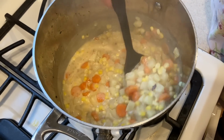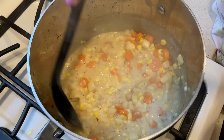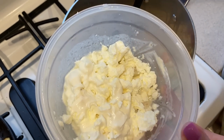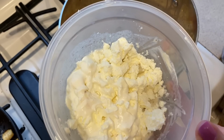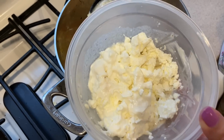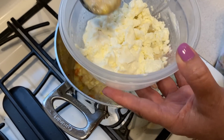This cooked for 20 minutes. The potatoes and corn are tender, delicious. What happened to our cream? Well, here it is. What I'm going to do, and you do not have to do this, I am just doing it because I had it in the freezer. This is just going to make it luxurious. That's all I can say.